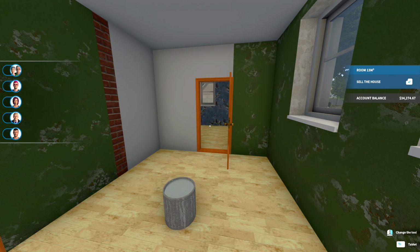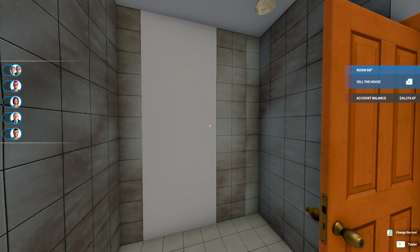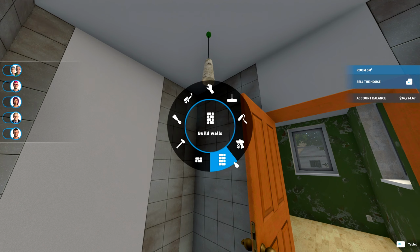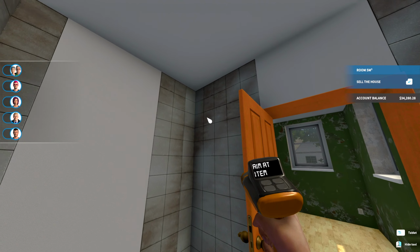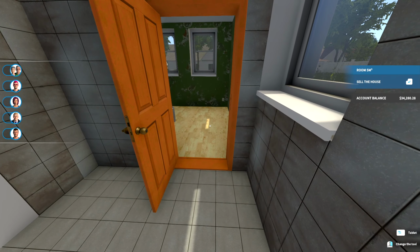So it's actually still the same size. We just moved the door. And then over here, you've got another door that goes into the bathroom now. So we can actually get rid of that. And yeah, we'll have to redo all of the plumbing in here.